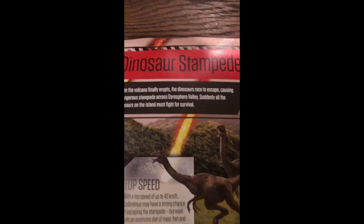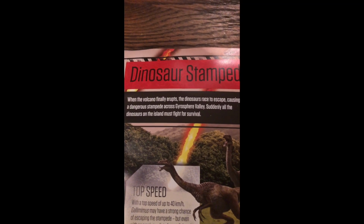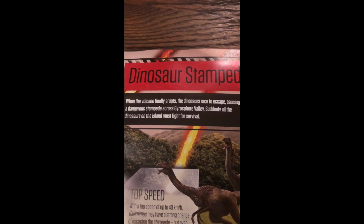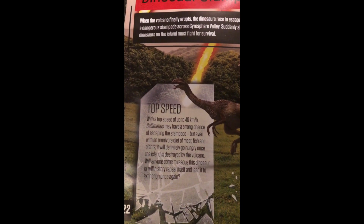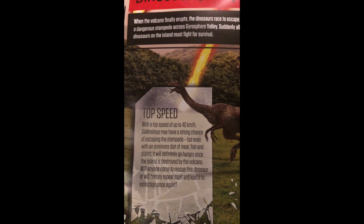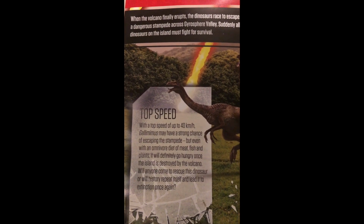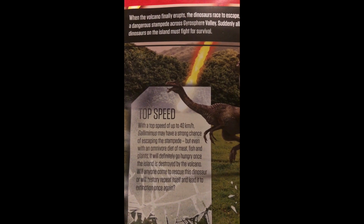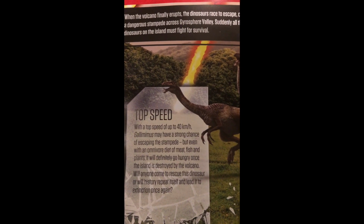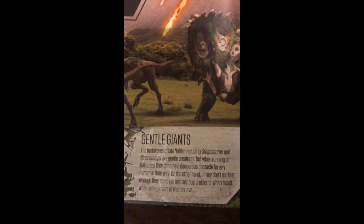So, Dinosaur Stampede. When the volcano finally erupts, the dinosaurs race to escape, causing a dangerous stampede across the Gyrosphere Valley. Suddenly, all the dinosaurs on the island must fight for survival. With a top speed of 40 kilometers an hour, Gallimimus may have a strong chance of escaping the stampede, but even with an omnivore diet of meat, fish, and plants, it will definitely go hungry once the island is destroyed by the volcano. Will anyone come to rescue this dinosaur, or will history repeat itself and lead it to extinction once again? Now we're off to this one, Gentle Giants.